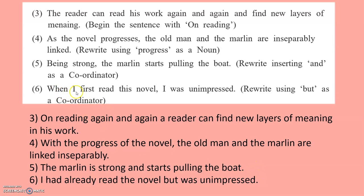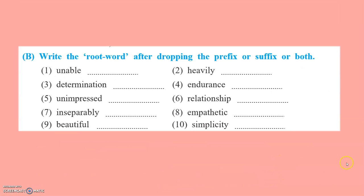Then the sixth one, when I first read this novel, I was unimpressed. Now rewrite using but as a coordinator. So you will say, I had already read the novel but was unimpressed. So these are all the sentences which you are going to write in your notebooks, children.